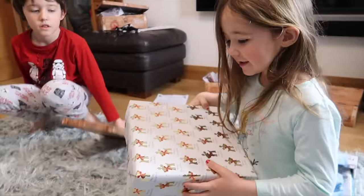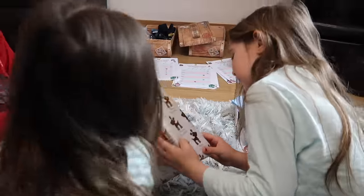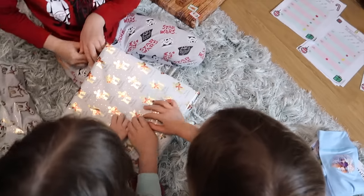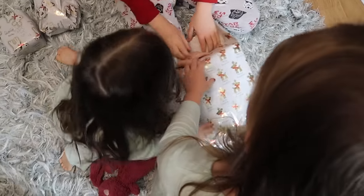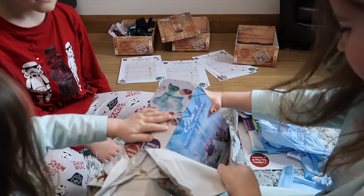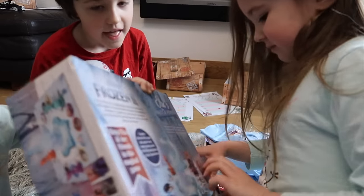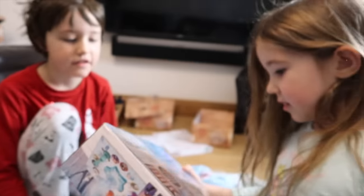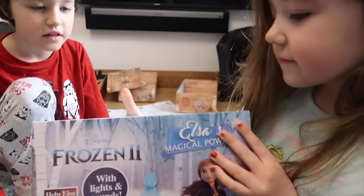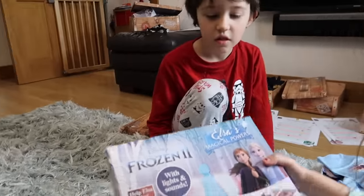Right, help Bella open hers and then we'll do some... I'm sure there is a way to open that. No, no help! No, Mummy, I need the help! Ooh, I got an elf fairy. Let the girls do the rest. What is it? What is it? Elsa's magical powers. Elsa's magical powers. Can you open this? Is it a game? You can all play together. Is it a board game?